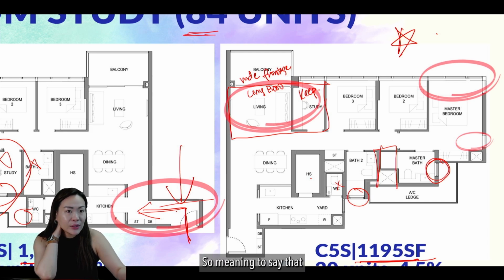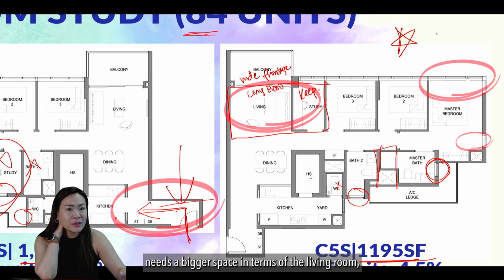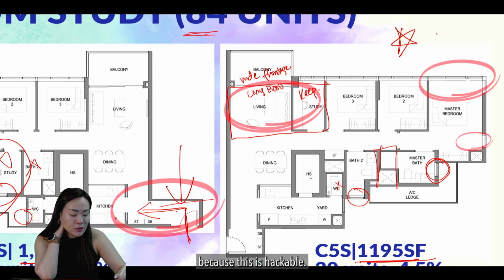Meaning to say that when you want to sell in the future, resale value wise, you will attract a bigger pool of buyers. I will attract those buyers that need a study, and I will also attract buyers that need a bigger space in terms of the living room, because this is hackable.